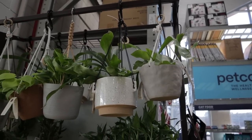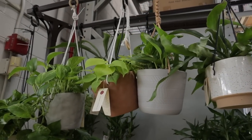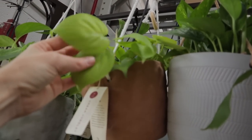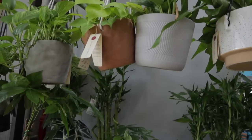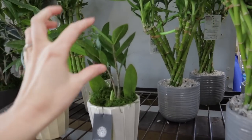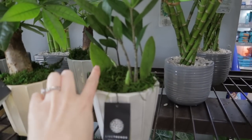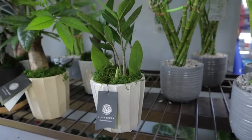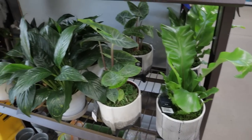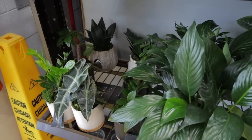They also have some really nice staghorn ferns and a lemon lime philodendron. Look how beautiful that is, a little heart leaf, and lots of money trees, a little ZZ hanging out here. I think it's so cute when you can see the leaves they propagated it from. What else? Alocasia. Lovely.